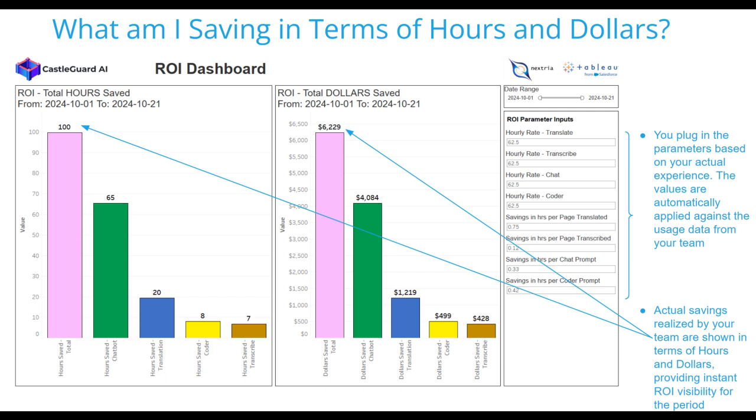What happens next? Well, CastleGuard takes all the information you've given it, like the usage data, the performance stuff, those cost numbers, and it crunches the numbers to create an ROI chart. So it's like a visual representation of how much money I'm saving each month because of CastleGuard. You got it. So we're not talking about vague guesses here. This is actually concrete data showing that my investment in AI is paying off.